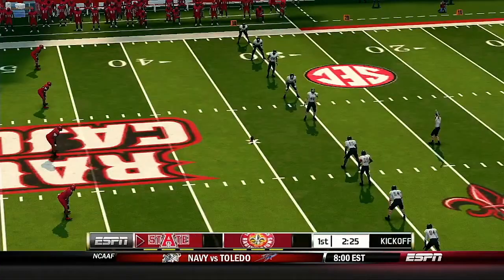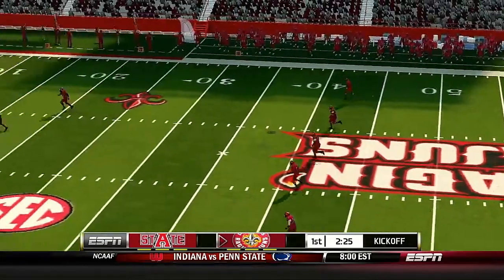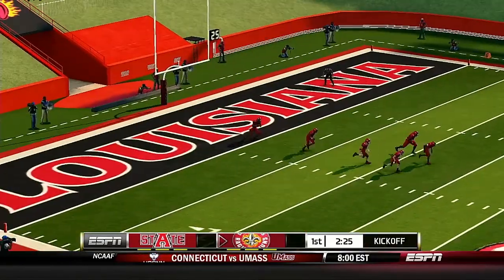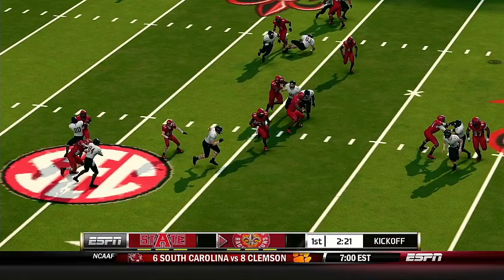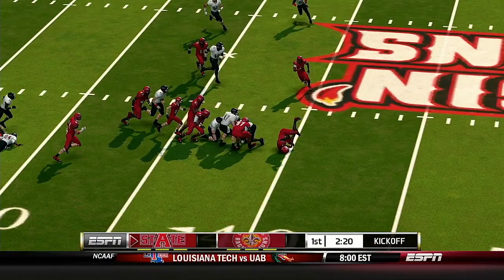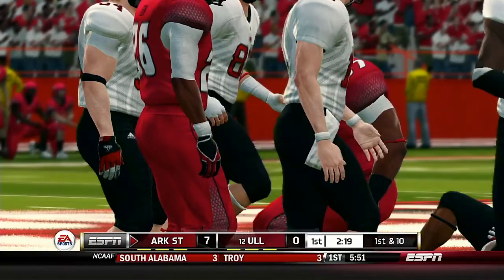Thanks, Reese. 7-0 game here. Winston, ready to kick. He just drills this one. At the 30, loose football. It's picked up, and he's finally brought down at the 38-yard line.